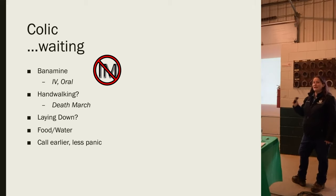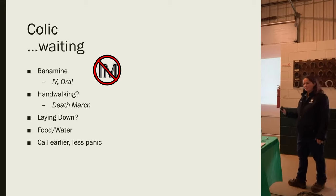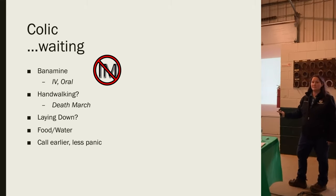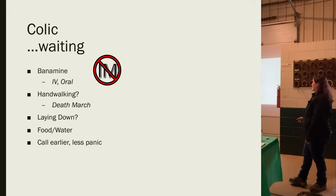So yeah, like I said, laying down, if they're gonna lay quietly while you're waiting for us to come, that's fine. It's a common misconception that when a horse rolls, that is when they flip their intestine. It is not true. It is the gas in the intestine that does all the flipping. So them rolling, we don't want them to beat themselves up. If they go and roll once, that's not gonna flip them. So please don't panic. Food and water, if you're waiting for us, they can have water, but take away any and all food. And yeah, please call earlier. Just call. If there was one thing you take from this, please just pick up the phone.